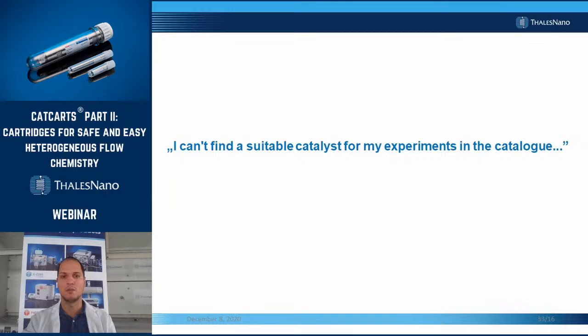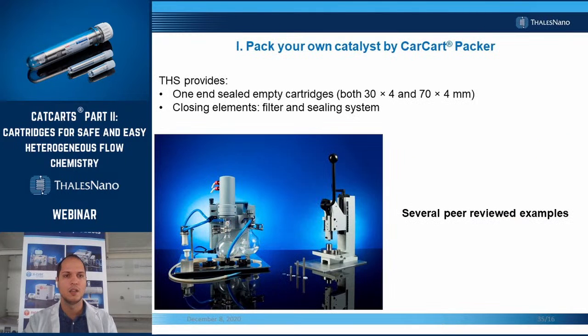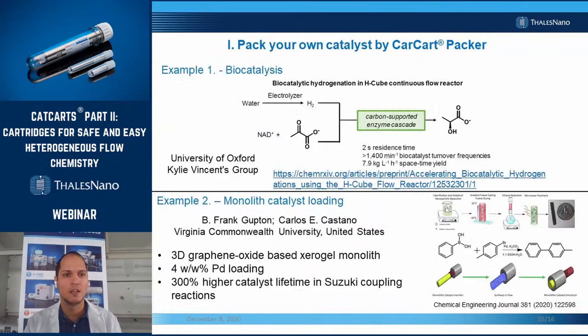Maybe you will not find suitable catalysts for your reactions in our catalog. In this case, we have a three-way solution. You can pack your own catalyst by a CatCart Packer. Using this apparatus, you will be able to fill up and close all cartridges. ThalesNano provides one-end sealed empty CatCarts and closing elements with the filter system. There are several interesting peer-reviewed results in the literature where authors use self-packed CatCarts.